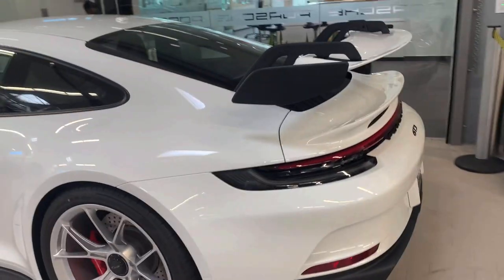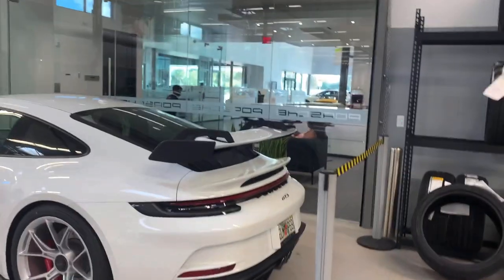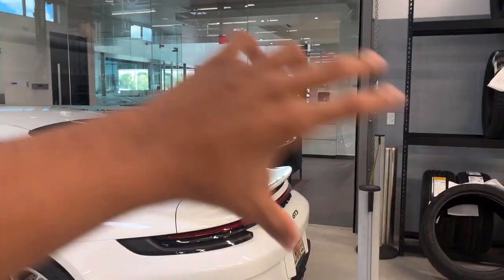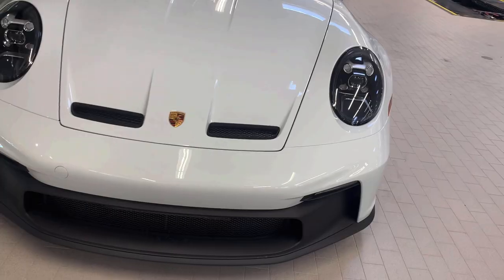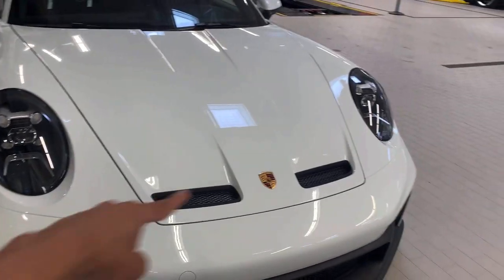But anyway, just check out the 992 GT3 right here and finished in this white. It looks pretty good. I prefer the shark blue though. The shark blue is like one of my dream specs on the 992 GT3, and it was also like the launch color of it, and I do prefer the shark blue over this white. And these two nostrils remind me of an Aventador SVJ, the way those two are on the hood and everything right near the front bumper.